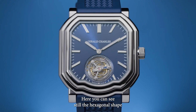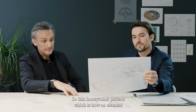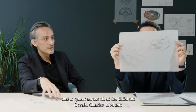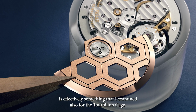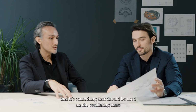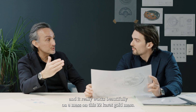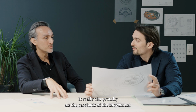Here I can see still the hexagonal shape that we also find on the oscillating weight. Correct. Of the tourbillon. Correct. Yeah, so this honeycomb pattern, which is now an element that is going across all of the different Gérald Charles products, is effectively something that I examined also for the tourbillon cage. But ultimately, we realized that it's something that should be used on the oscillating mass, and it really works beautifully on the mass, on this 22 karat gold mass. It really sits proudly on the case back of the movement.